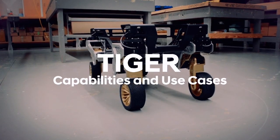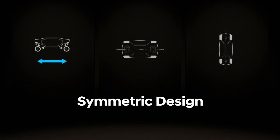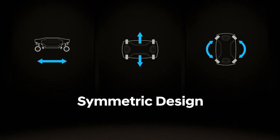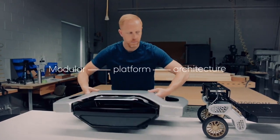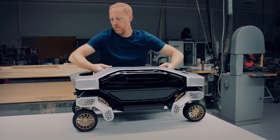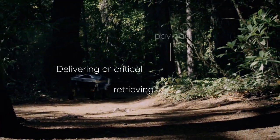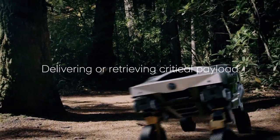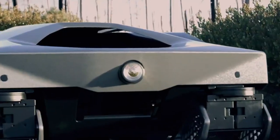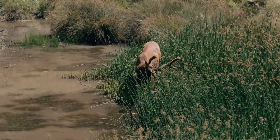Tiger X1 has a symmetric design, so it can travel backwards as easily as forwards, to the left or right as it does forwards or backwards. Its body is modular, so Tiger can perform different missions: goods delivery in urban settings, transport of critical supplies in remote areas, or carrying sensors and instruments to work as a mobile science platform.